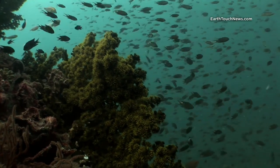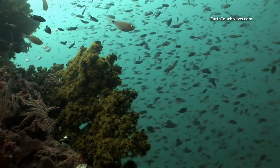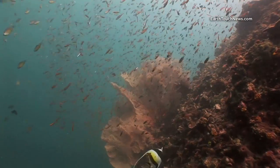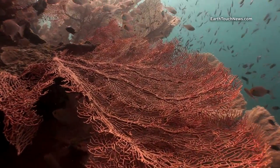This dive site is known as Koh Dok Mai, which in Thai means the island of flowers, or flower island. It's in an area blasted by very strong currents, and not many divers go there. You can see it's teeming with fish, and there's lots of very, very healthy, large sea fans. This is a Gorgonian sea fan. Some of them are 4 or 5 meters across.